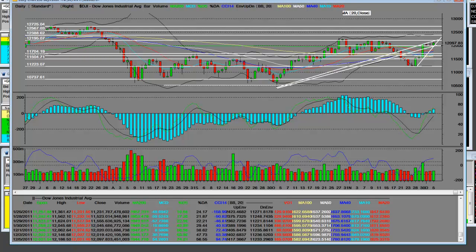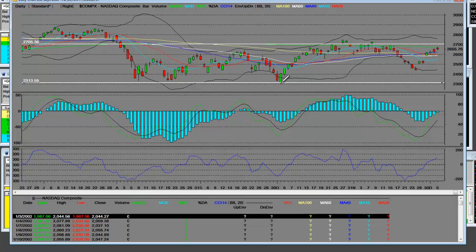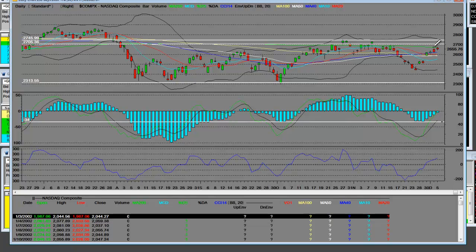Now let's get to the NASDAQ Comp. NASDAQ Comp, oh boy, testing that 200-day simple moving average. We can see that 200-day simple right here. This is where we put in that 1075. When we were putting the low in at 1075, we were putting the low in on the NASDAQ Comp. If we can break above the 200-day simple moving average, it has yet to pop a daily buy signal. That remains resistance there.